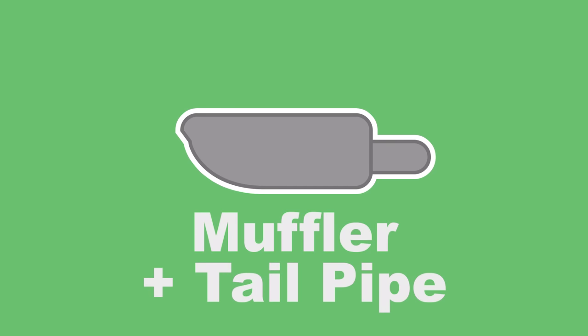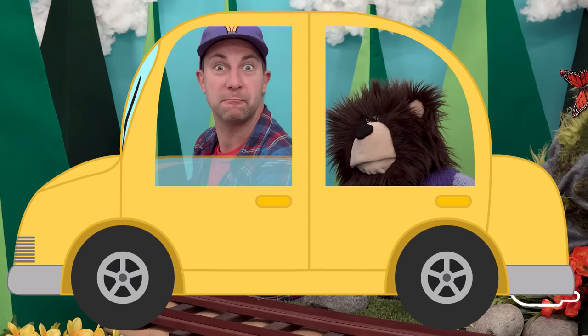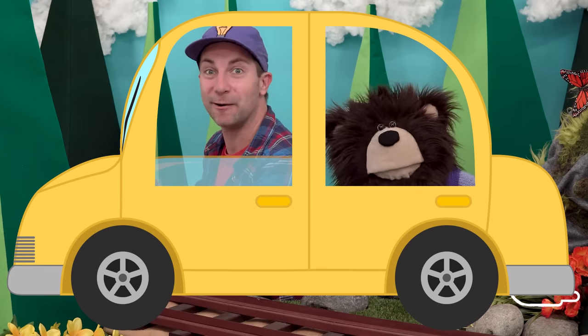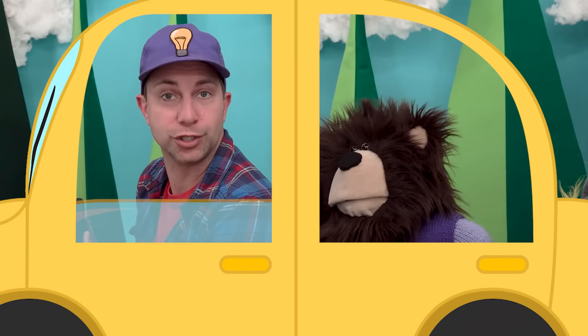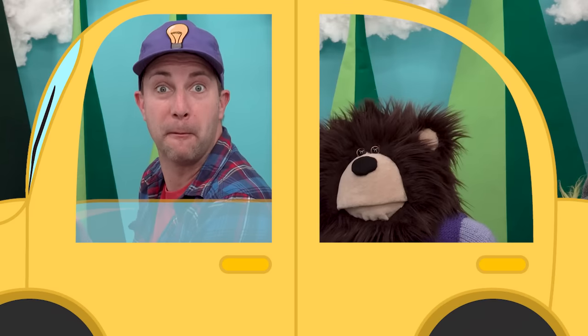This is the muffler and tailpipe. They work together to direct exhaust and gases out and away from the car and to quiet the loud noises of the engine. Where should we put the muffler and tailpipe? Do you think the muffler and tailpipe go on the top of the car? I don't think so. They go near the back of the car, right here. Now, if you have an electric car, which uses electricity, there is no need for a muffler and a tailpipe.